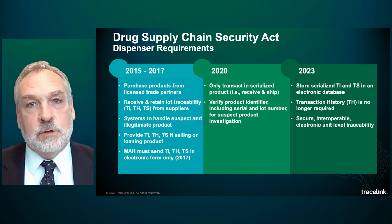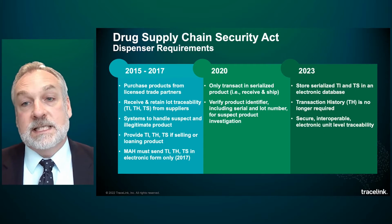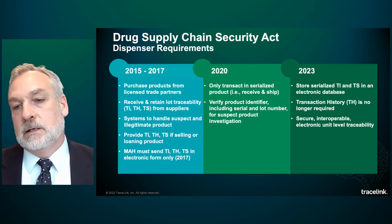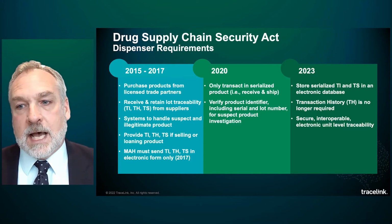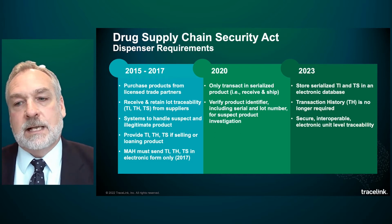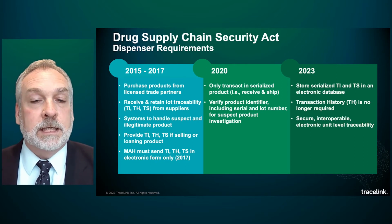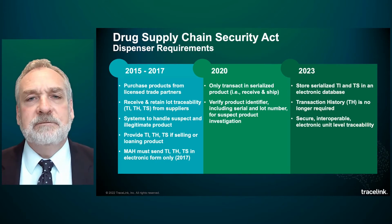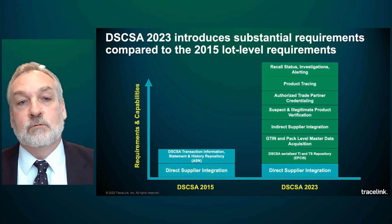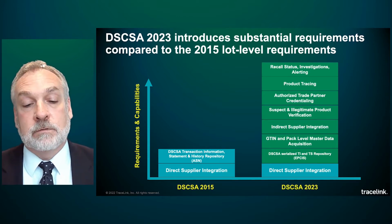This becomes important because we're no longer just sending a document that refers to shipments by the lot level of products. We're now receiving electronic documents that will have thousands, if not hundreds of thousands, of individual serial numbers structured in that document that represent the physical shipment. This will create some pretty substantial IT and solution operational scalability requirements. But visually, let's take a look at some of the capabilities required between 2015, where we are today, and 2023.